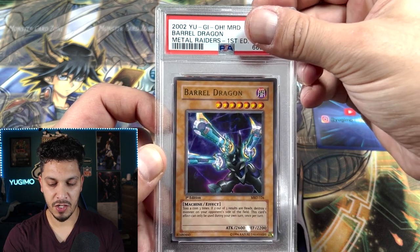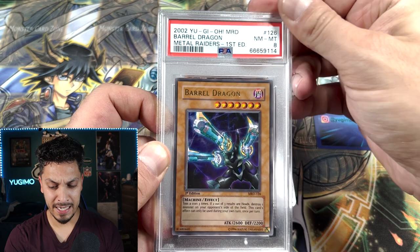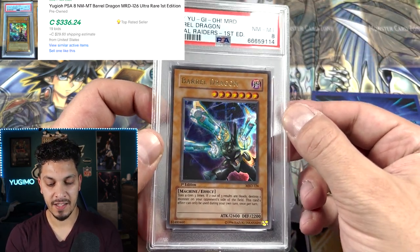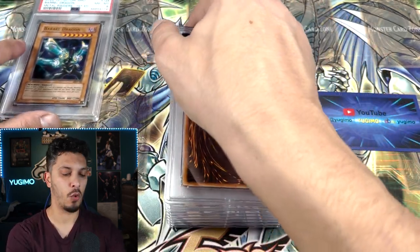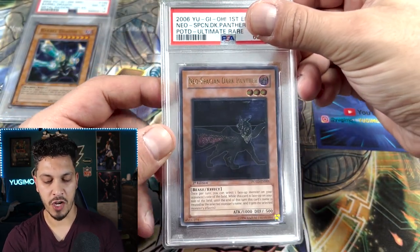Right off the bat, first edition Barrel Dragon. Let's see what we can get. I predict it can at least get a 9. Okay, near mint 8. That's not too shabby. We'll take that. This card's actually for Toe and Fo Show. He sent it to us to get graded. We will take that. Unfortunately, again, we're going to have to probably send it back in for that quality assurance check.